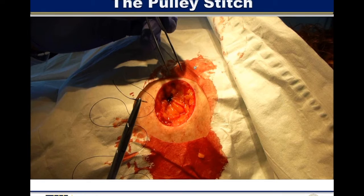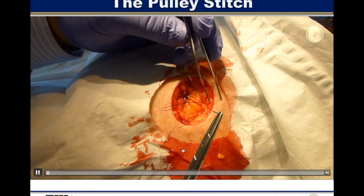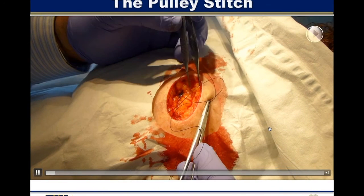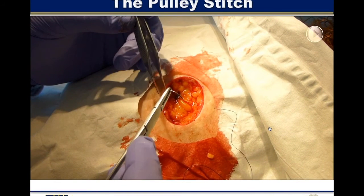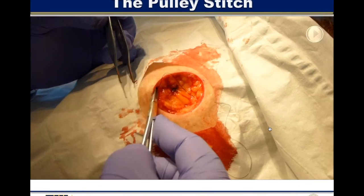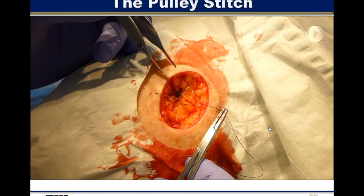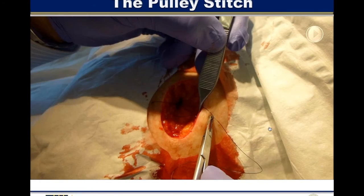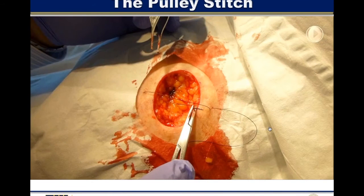So in order to avoid having those Vicryl stitches breaking, we do this pulley stitch. We put it in on one side and pull it through the deep. You want to go relatively deep. Then you put it through the subQ and out the epidermis on this side. Like a vertical mattress, you turn the needle around and go back in on the same side. But here, you go back across on the opposite side. You basically repeat the same stitch.